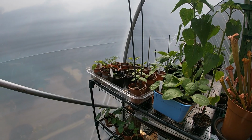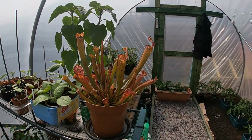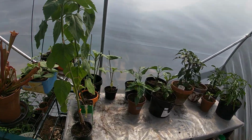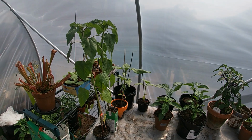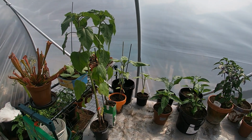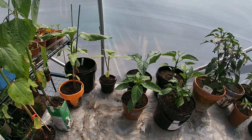Some seedlings there, some more cosmos, a couple of chilies. I do absolutely love growing chilies. Some sunflowers. No reason they're in here apart from I can't find them a space outside at the moment. When that bottom bit's done, I'm hoping they'll go along the fence, but they really could do with going out.